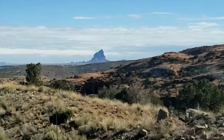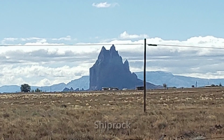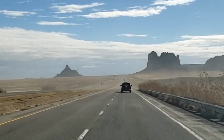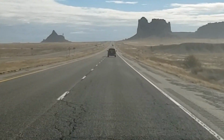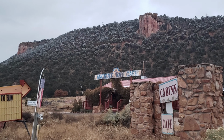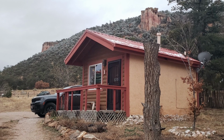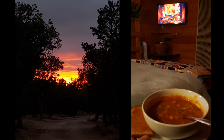Back on the road and heading due south, I passed by and through the iconic Shiprock, New Mexico. And why not? Drove through a little bit of a dust storm. Around 5 o'clock, I made it to my cabin for the night near the town of Ramah. Another gorgeous sunset before having some soup and settling in for the night.